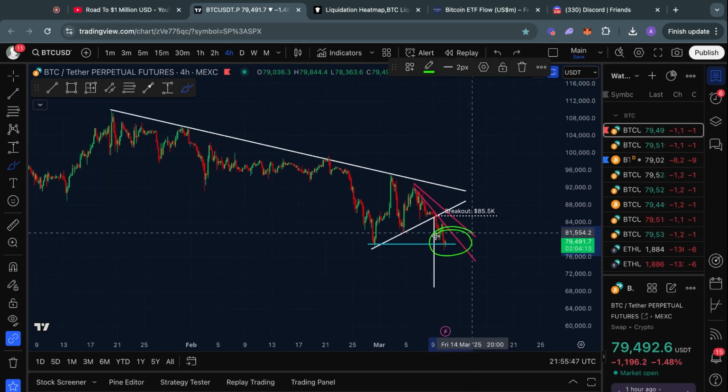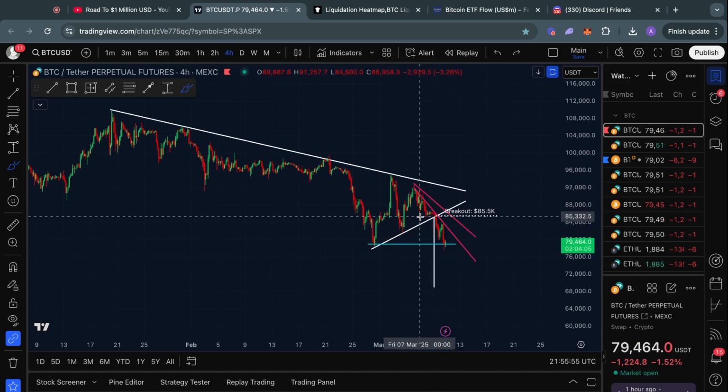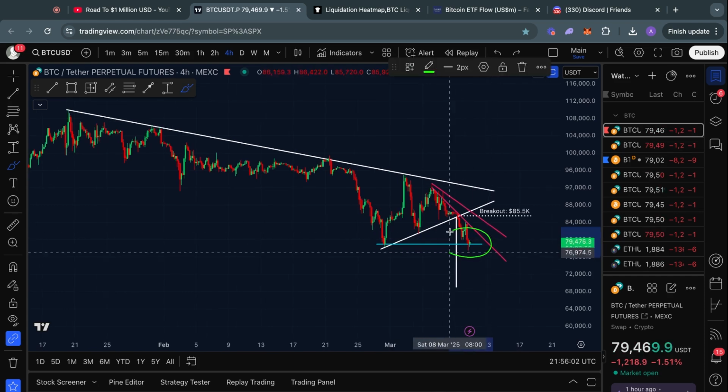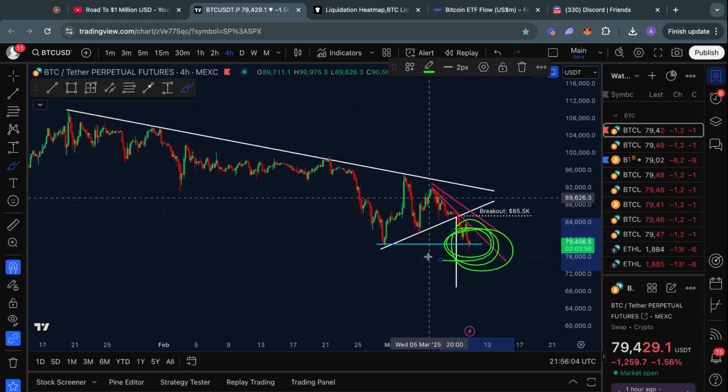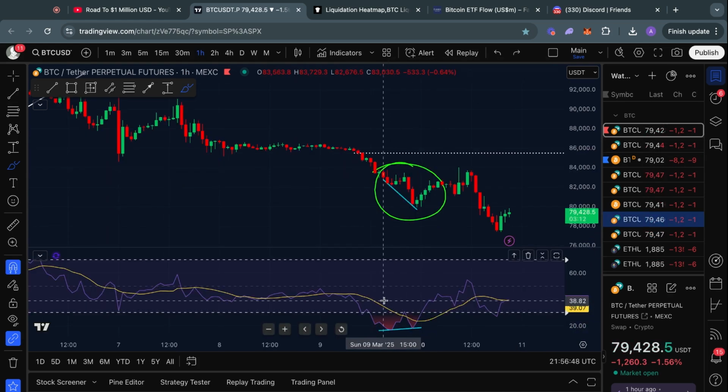So I don't know what this obsession is with calling for alt season being imminent. I really don't understand it. I've seen it year after year here, people just calling for alt season over and over again. Okay, whatever. I'm just going to stop talking about it. Let's just move on to the 1-hour time frame.